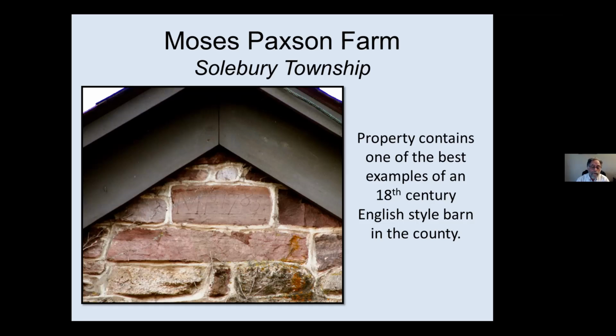What makes it additionally fascinating is the fact that it is one of the earliest barns upon which there is a date stone, and upon which the date stone can be corroborated by historic evidence. And on the inside, there's a lot of graffiti with the owner's name and initial, and he actually took the time to put the date in Roman numerals someplace on the inside plaster.